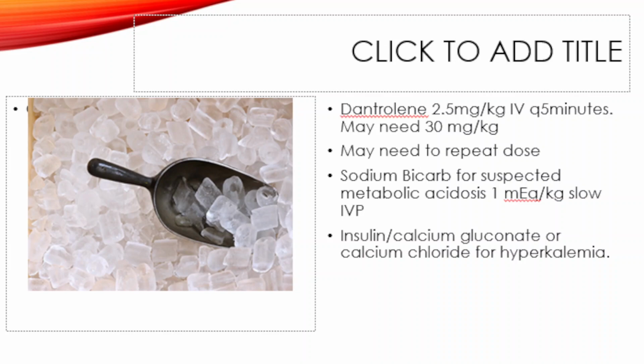We might also give some sodium bicarb for suspected metabolic acidosis. That one's going to be a slow IV push, and that's also found in the malignant hyperthermia cart as well as our code carts. The patient may also be getting some insulin, calcium gluconate, or calcium chloride for any kind of hyperkalemia that is occurring.